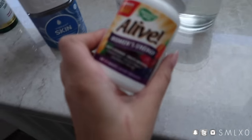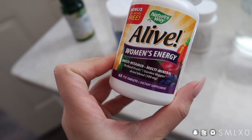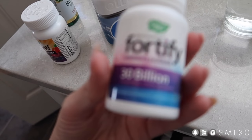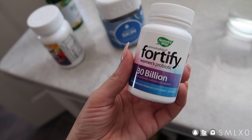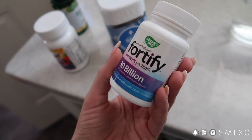My house is a crazy place right now. Anyway, this is the multivitamin I take. It has supposedly your fruit and veggies in there. And then I take a probiotic, which helps with digestion and my stomach, because my stomach always feels upset. So this kind of helps.